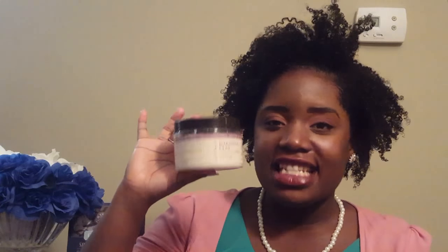So this is also from the giveaway line. And it's the Rasul Clay Softening Hair Mask. I love, love, love this deep conditioner. Now, you guys probably hear the word mask and masque. They're the same thing. Don't let the names fool you. Buy what's on sale, okay? Don't let the names fool you.